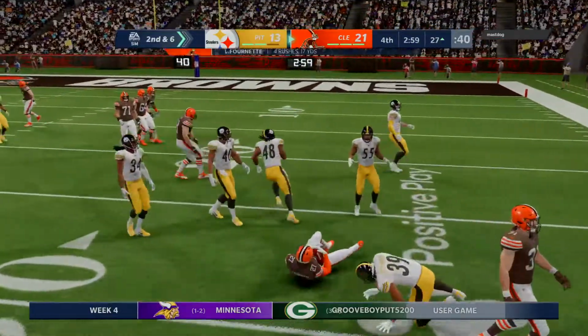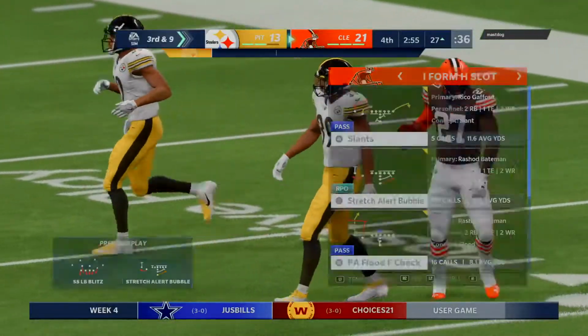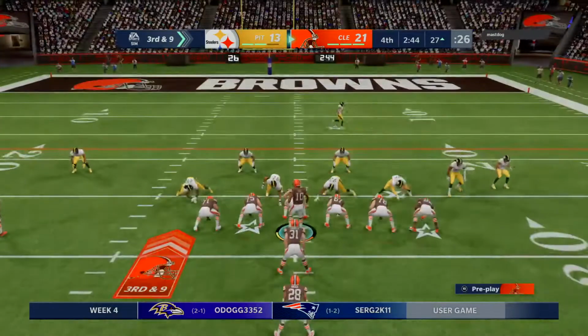And he's going to have to protect the football and take his lumps here at this stage of the game as they stop him behind the line. It'll go down as a 2-yard loss, and it brings up a third down. Third and 9.